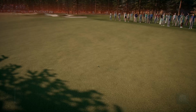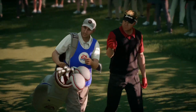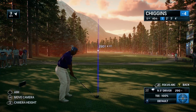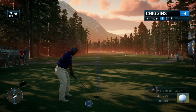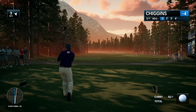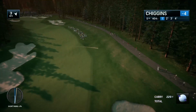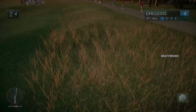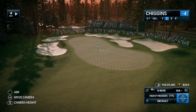Well, those are good numbers right there. 320 yards. Just crushed it in the fairway. Now, this is not heading in the right direction. You know, it looks like it's going to be in the rough. Long drive, but a bad lie. Wicked. Second shot coming out of the rough here.